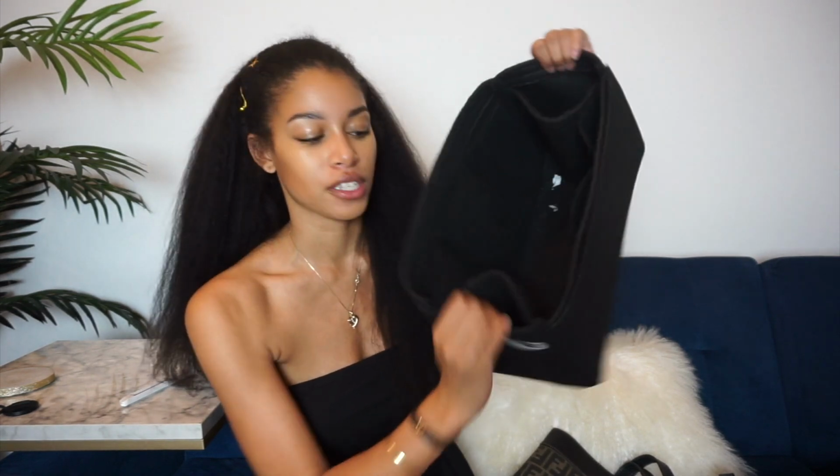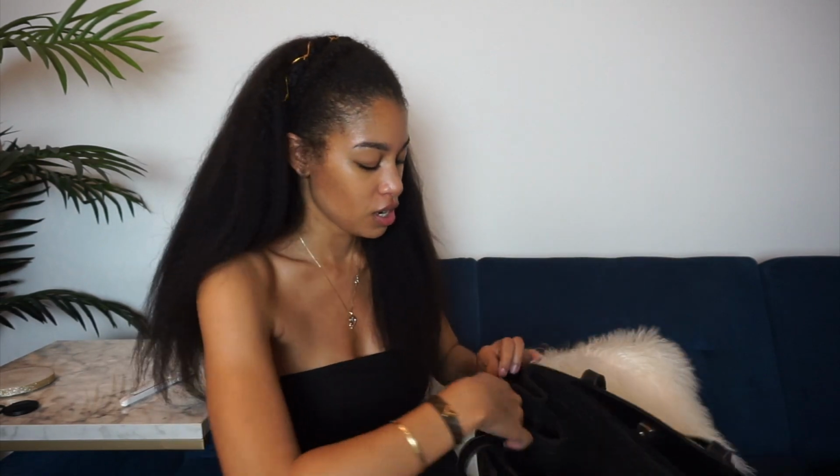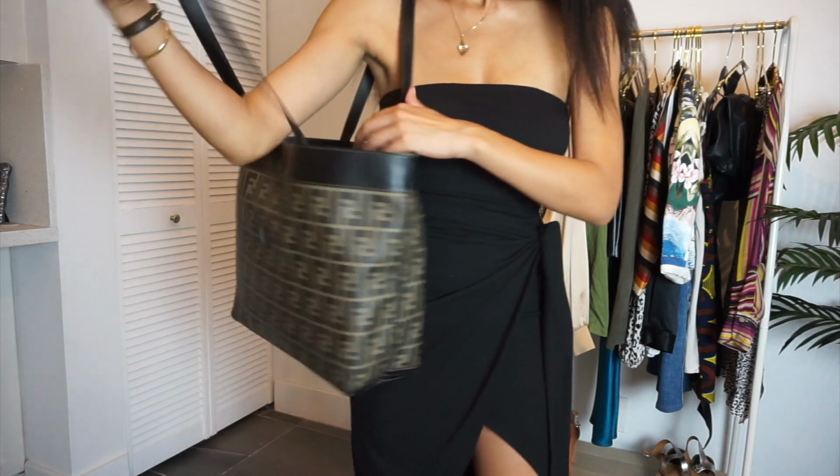I just folded in the sides like this. The thing's probably a little dirty. I apologize about that, but it has two, I guess, water bottle holders on either end. So I'm just gonna fold it in like that because this bag is much more narrow. To put this in here, and you know, that kind of works.